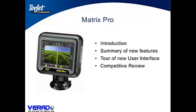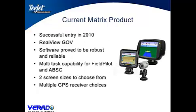Rich, good morning. Morning, Jim, and good morning, everybody. Thanks for joining us today. As Jim suggested, we're going to be going through some of the updated features of the new Matrix Pro software that we've introduced. And so, without further ado, we'll move on into the program. We're going to talk about some of the new features, a tour of the new user interface, and we'll talk about some of the Matrix Pro's competitive advantages.